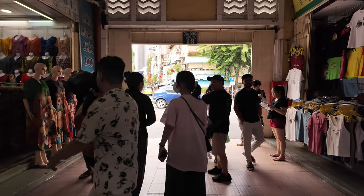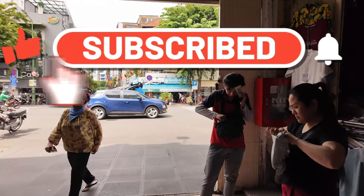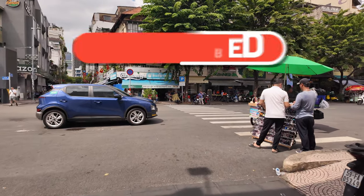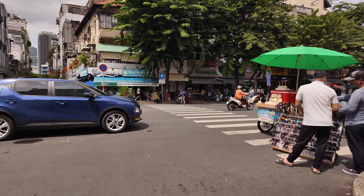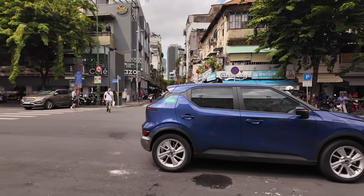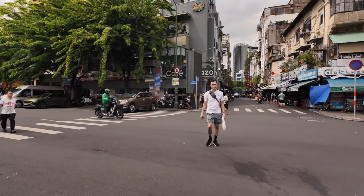Well, there you go guys, I actually found gate number 13, so this is the entrance I came in. And somehow it's the entrance I walked out. Yeah, so what do you reckon guys? Bến Thành Market.